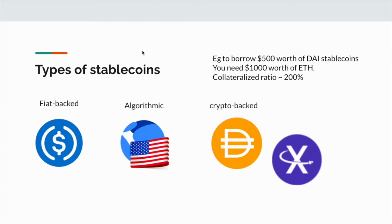Then we also have the third type which is crypto backed. Now the famous one for this will be DAI. So for example, to borrow $500 worth of DAI, you will need $1,000 worth of ETH. Now the collateral ratio is at 200%. Now xDollar belongs to this category. It is also crypto backed.